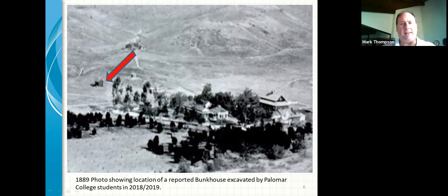But Chinese workers have been documented at many other ranches in California, but not Rancho Peñasquitos. And so I considered several questions about this, including what evidence might support their presence, how did they get there, what was their experience on the ranch, and what happened to them.